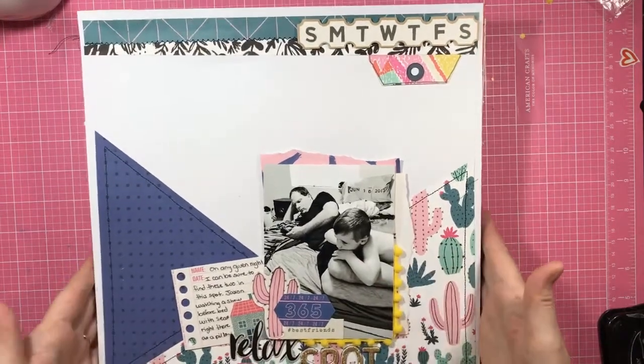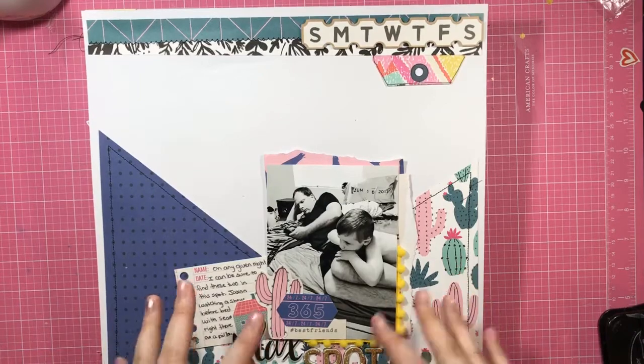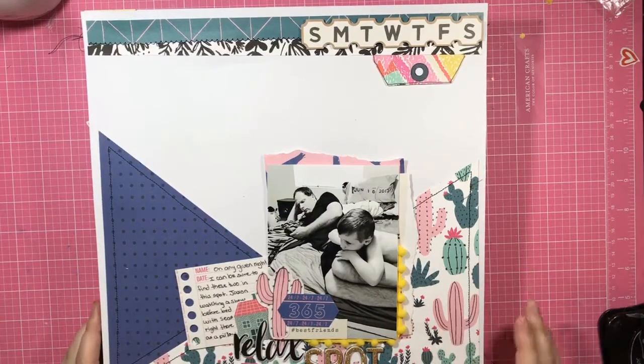A pretty decent pile going on here. I'm going backwards, so this is the very last layout I posted in the month, and it'll go down to the first. It's just the way I accidentally layered them in.